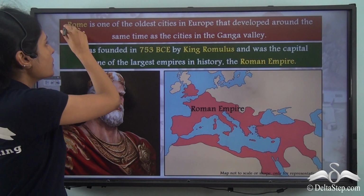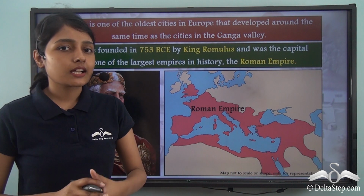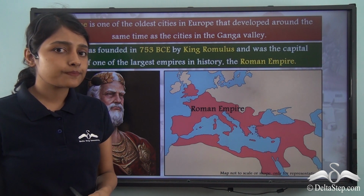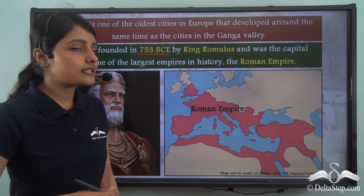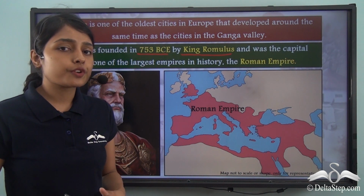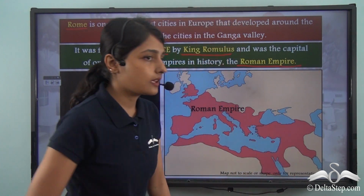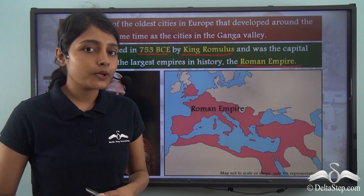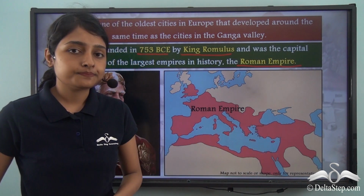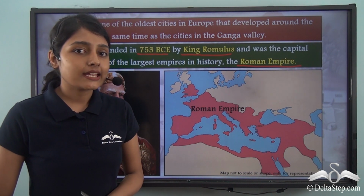Rome is one of the oldest cities in Europe, and it developed around the same time as the cities in the Ganga Valley. Now, who founded this city of Rome, and when was it founded? In the year 753 BCE, King Romulus founded the city of Rome, and it was one of the capitals of the great and the very powerful Roman Empire. This map shows you the extent of the Roman Empire that spanned across the continents of Europe, Africa and Asia. Now Rome is the capital city of the present day nation of Italy.